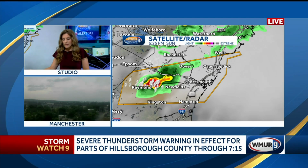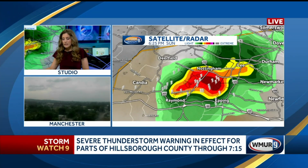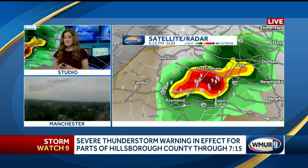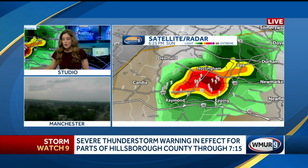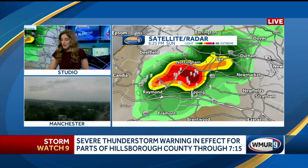But for right now, it is. And Raymond, you're getting the brunt of this right now with some of the heavy rainfall and lightning pushing just north towards Nottingham. That is where we are seeing downpours. Just north of Epping, we are getting poured on. That dark red there indicates the center of this storm, where we're really seeing the heaviest precipitation and perhaps a little bit of hail too.